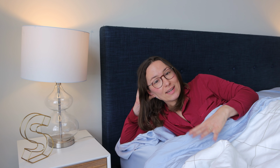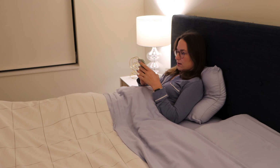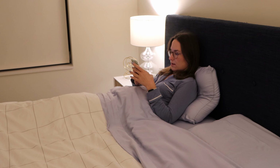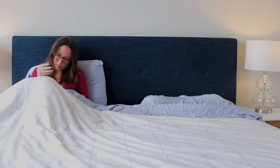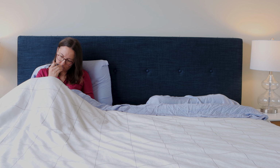That is one of the biggest reasons why I don't normally gravitate towards silky feeling sheets. I don't like them feeling cold against my skin, which I do find can be the case with satiny or silky sheets. And I think these are a good middle ground where they feel a little bit of that silky feeling without feeling really cool to the touch and cool against my skin. So I do really like that these feel a little bit silky without feeling cold.